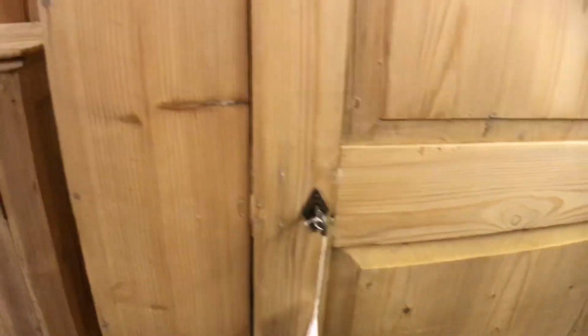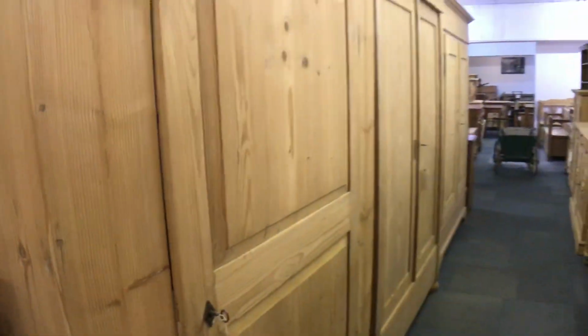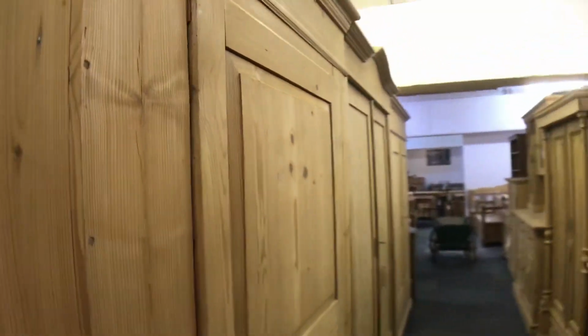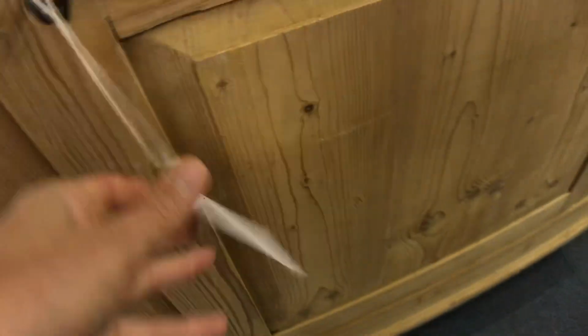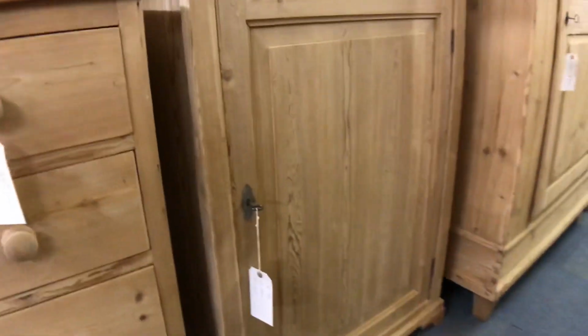If you're looking to hang coats and things like that, then anything over 19 and a half inches should be fine. Obviously, when you get to the 20, 21, 22, then that's great. Loads of space then. A small one-door cupboard, quite shallow. I think this has shelves inside. Yeah, it's got 2 shelves inside this one.